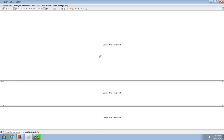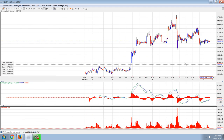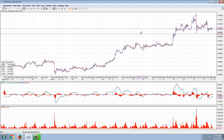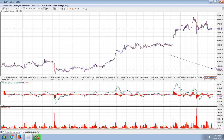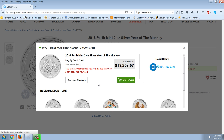I encourage everyone to watch very, very carefully tonight around 2 or 3 a.m. when the Chinese market becomes very active. Gainesville is hedged, so the prices will change. And also watch very early tomorrow morning on the COMEX open. If we get a big dollar or dollar 50 drop, you might see a dollar or dollar 50 drop in this coin. So we're looking at $46.92. Now, with a roughly $17 silver price, we're talking about a $6, $7 premium on the coin. Not that bad. What we have left here is about 376 of these coins.